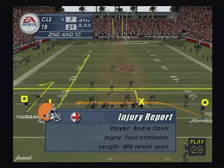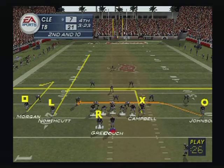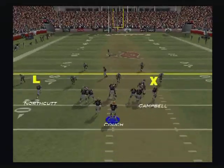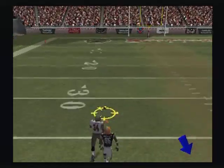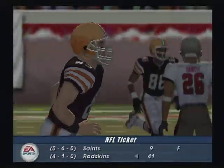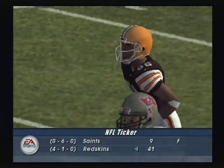Melissa, what can you tell us about his injury? Al, I just got an update from the team doctor who told me that it is a foot injury, but after examining it, he doesn't think that it's too serious. His return is probable. Melissa, thanks for the update. Sounds like he'll be back very soon.